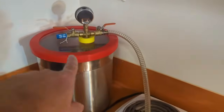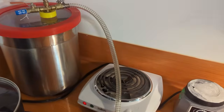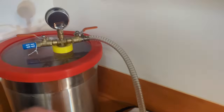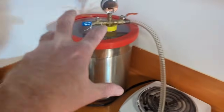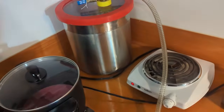This is a vacuum chamber. It's often used for casting to get the bubbles out, and most jewelers have one. And the plaster, you don't need to know that. It's got a sealed lid here, and it hooks up to a pump, and that's going to pump the air out of it. And like I said, the vacuum chamber is going to suck the oil into the stone.